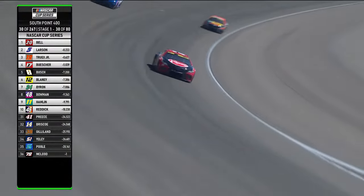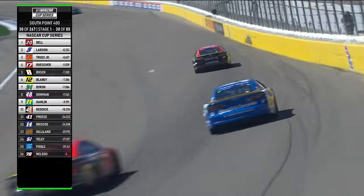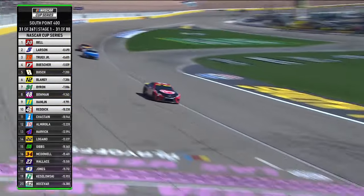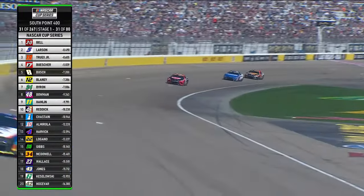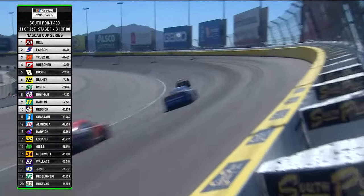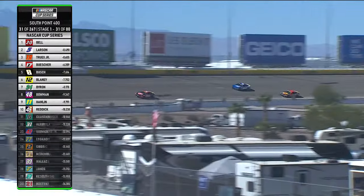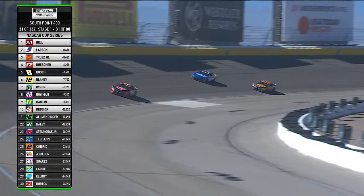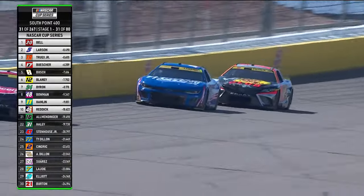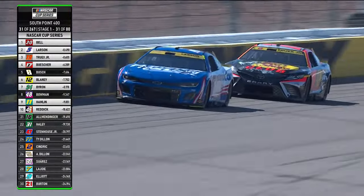They really felt like the strength of this car, even though they qualified on the pole, was actually the longer runs. That's coming to fruition right now as Larson might lose another spot to Martin Truex Jr. back there. But Bell is showing that long run speed, and we'll see pit stops coming up very quickly. You guys talked about the tire issues yesterday, so teams want to be on the short end of that. You'll see pit stops coming up in about 8 or 9 laps.